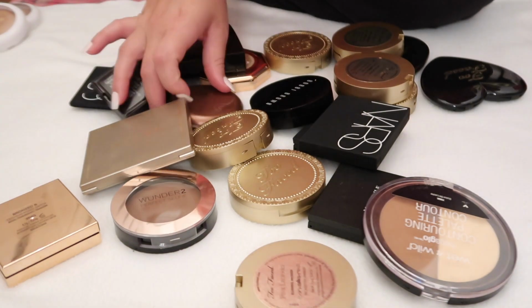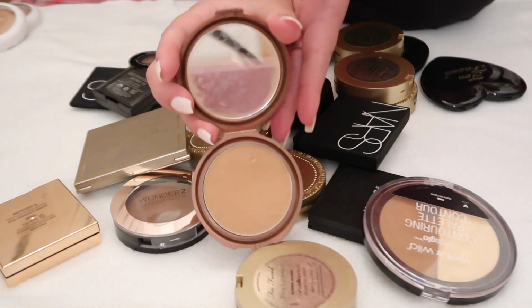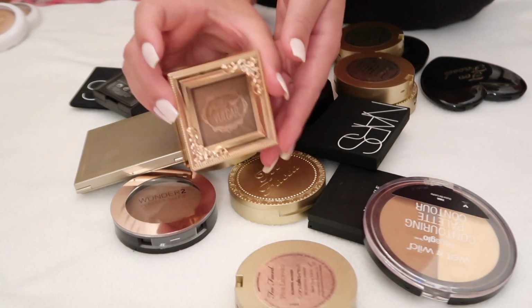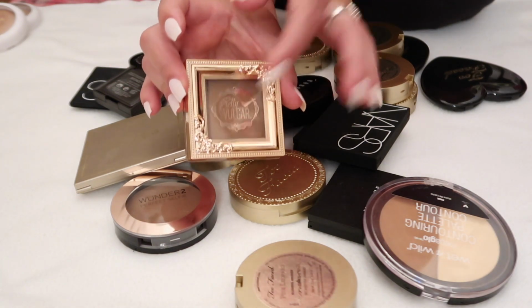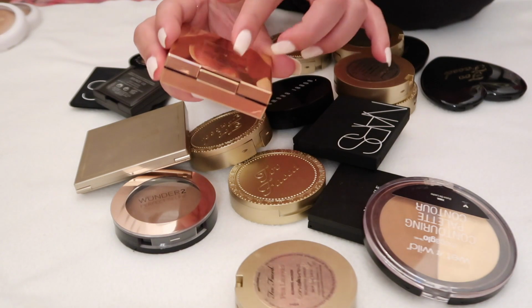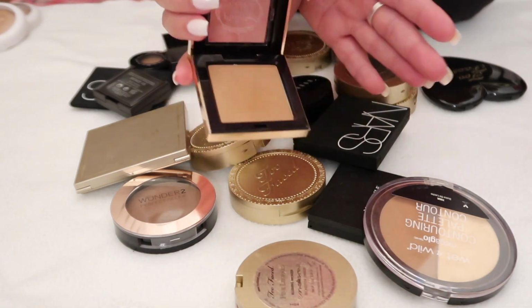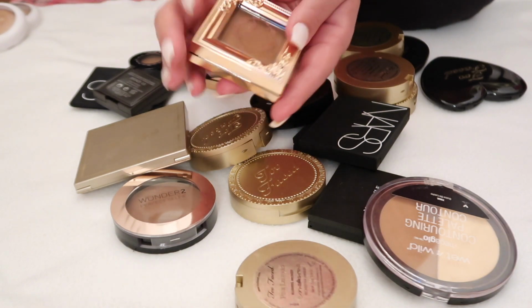I have my NYC Sunny bronzer, and I'm definitely keeping that. Another one that I'm keeping is this Pretty Vulgar bronzer. I actually got this in a BoxyCharm forever ago. This is in the shade Sunkissed Snitched, and I love this bronzer so much. I use it all the time, and I'm going to keep it.